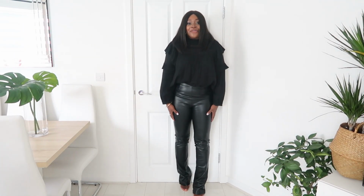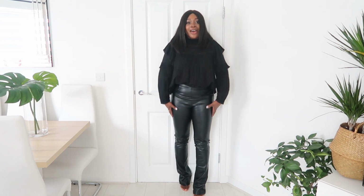So I'm going to show everything to you now, and a lot of this stuff I'm trying on for the first time, so we get my first reaction and a review on the fit and the quality as well. So I've just popped on the black flares first, so you can see those. As you can see, they fit really close to the leg, which I love.